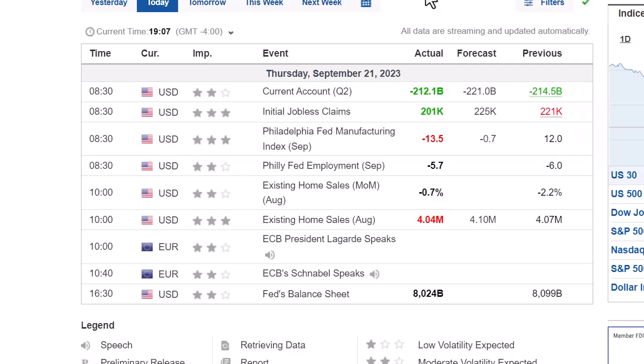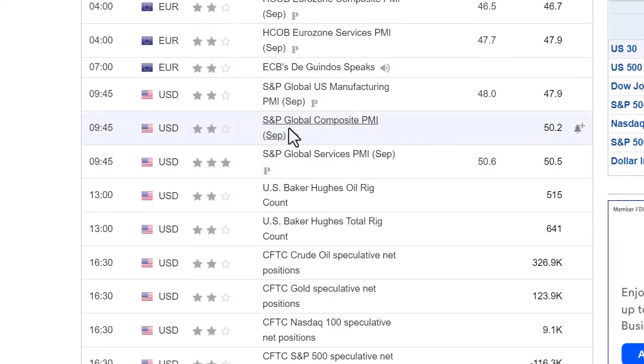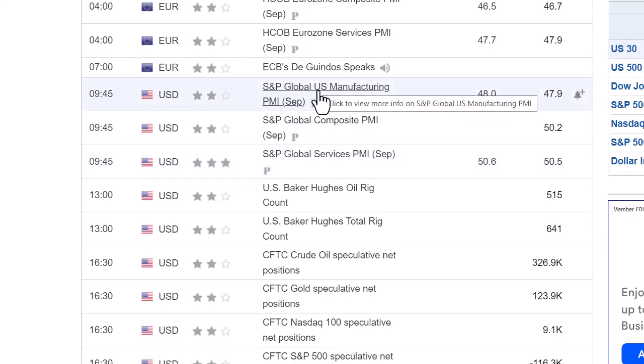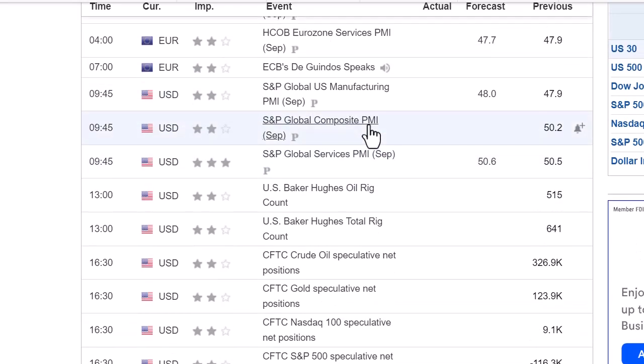Let's get started. Looking at the economic data here, you can see existing home sales came in much lower than expectations. We also had Philly Fed manufacturing coming in much lower. Jobs continue to remain strong, better than previously expected and better than the previous read. Looking at tomorrow, we don't have a ton on the calendar, but we do have global services PMI at 9:45. That should be interesting, as well as global US manufacturing and global composite PMI. That pretty much wraps it up for the week.